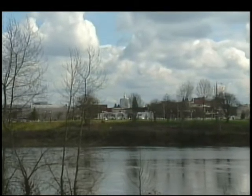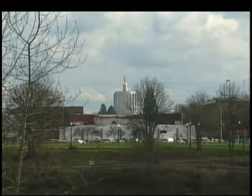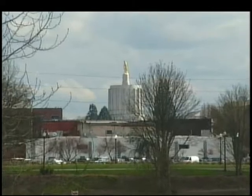One of the buildings damaged was Oregon's state capitol, which was designed by Francis Keeley and dedicated October 1, 1938.